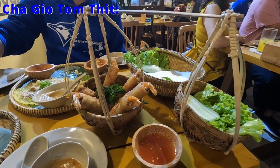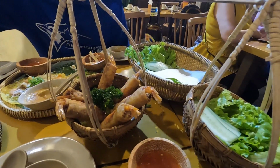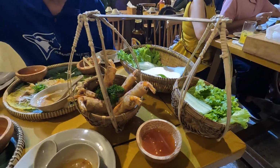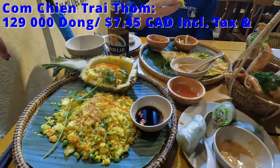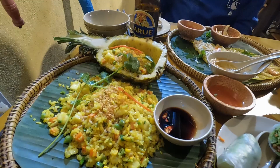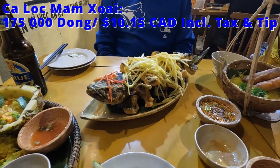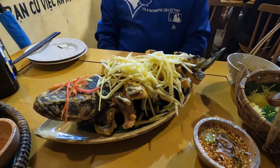Next, we had the Cha Gio Tom Thit, which is deep-fried spring rolls with shrimp and pork, served with lettuce, cucumbers, and dipping sauce. As if that wasn't enough, we also got the Com Chien Tre Tom, which is Vietnamese fried rice with pork and shrimp, served with half a pineapple, and the Ca Loc Mam Choi, which is a fried snakehead fish with shredded mango and fish sauce.